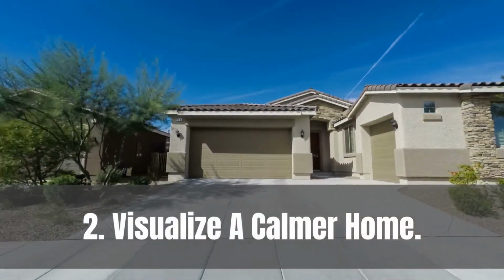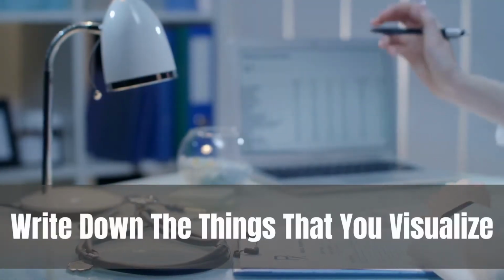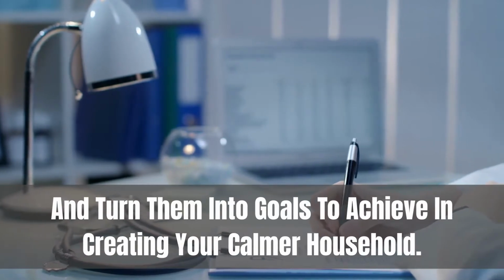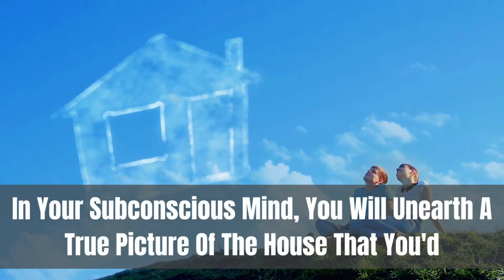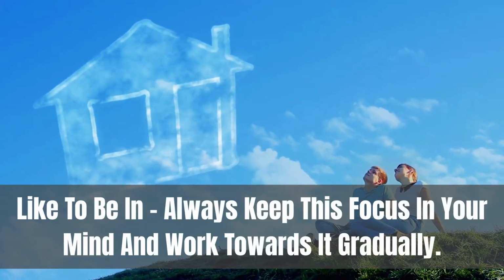2. Visualize a calmer home. What do you see? Write down the things that you visualize and turn them into goals to achieve in creating your calmer household. In your subconscious mind, you will unearth a true picture of the house that you'd like to be in. Always keep this focus in your mind and work towards it gradually.